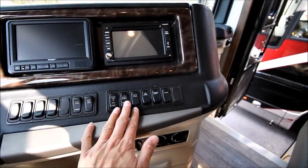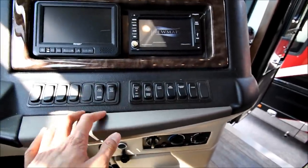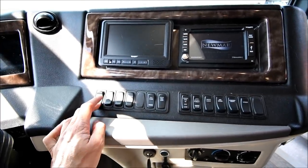Then down here you have all your controls, entry locks, basic stuff, generator start stop, extra fans. So you've got auxiliary defrost fans, all your visors. The pedals are electronically adjustable.